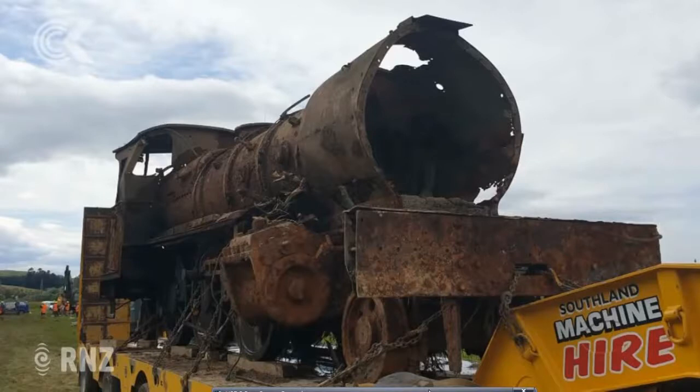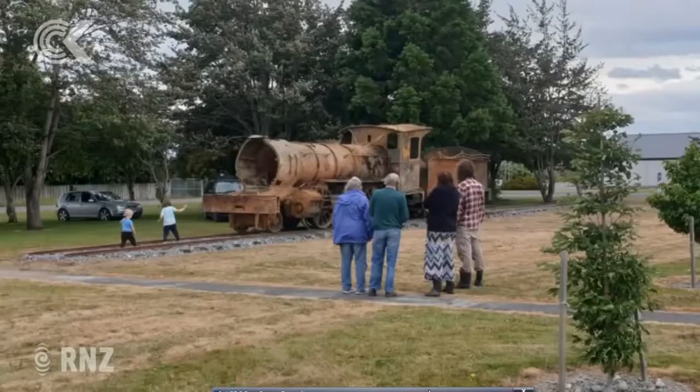There was relief as the locomotive was hoisted into the air. John Teta says it was an unbelievable experience. 135-year-old locomotive, 93 years in the ground, and there it sits in a crane, eh? Unbelievable. Wow. And emotions were running high as it was placed down onto the back of a transport truck. Can't get any better than that, man.